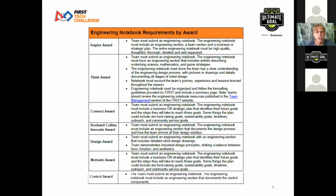Inside of last year's was this list of what is required. In Game Manual 2, let me pull that up for you.